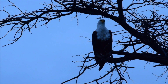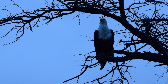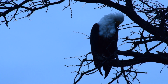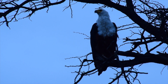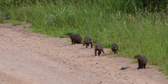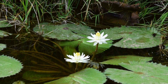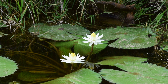This was literally one of the closest fish eagle sightings that I've ever experienced. In the smallest things, you can find the most beauty sometimes.